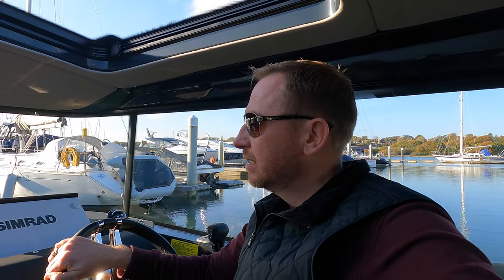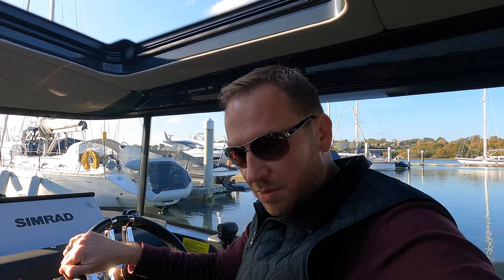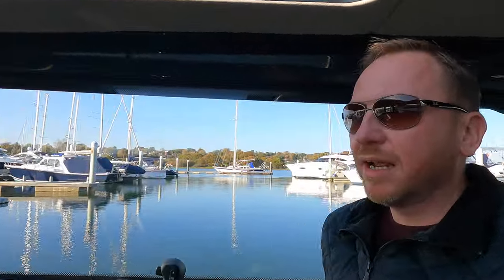But obviously this is a boat, and obviously it's designed and built to go out into some gnarly stuff. So it is such an impressive boat. I absolutely love it. I can't wait to take it out.